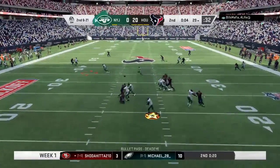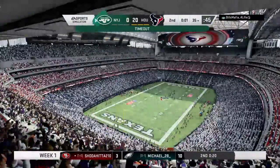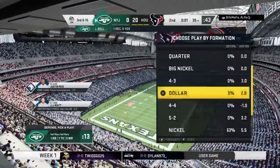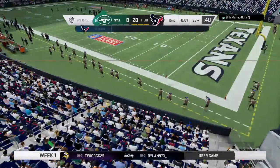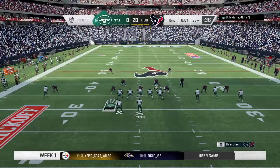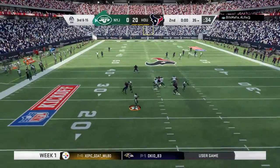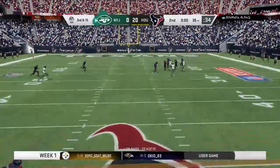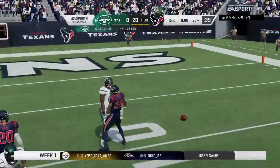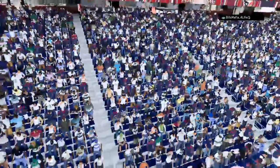Here's Darnold. Gets this one to Le'Veon Bell. And with just 1 second remaining in the first half, they'll call the timeout. A final shot before the break. Darnold airing one out for Crowder. And unable to connect. Incomplete. Now, give them credit. They took their shot, but it's going to bring up 4th down.